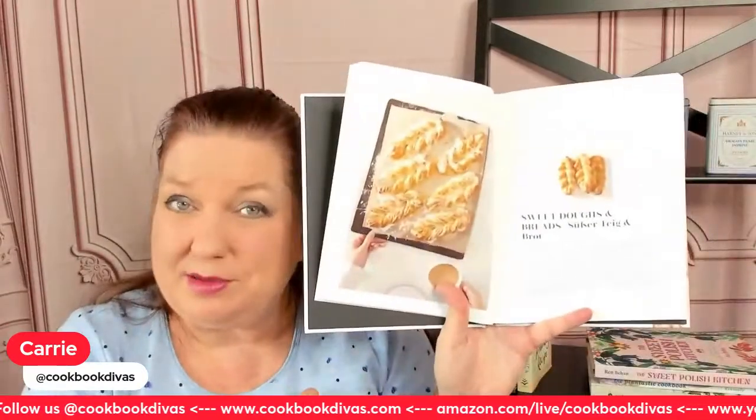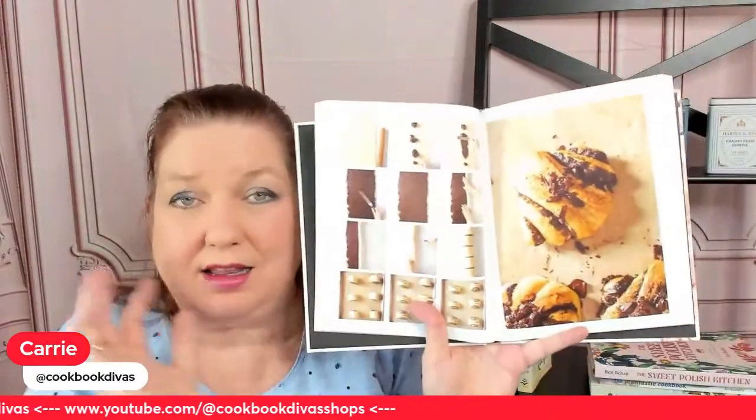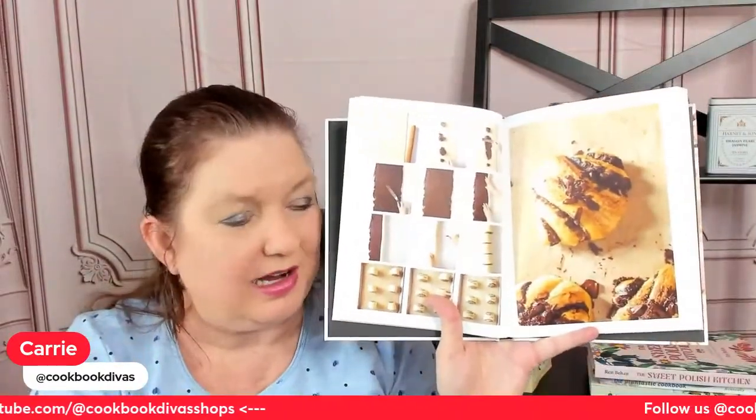Here's the sweet doughs and breads chapter. Vanilla twist with vanilla cream. There they are. And, ooh, step-by-step photos. Love it. Thank you. Thank you. That helps me so much when I'm cooking and baking.